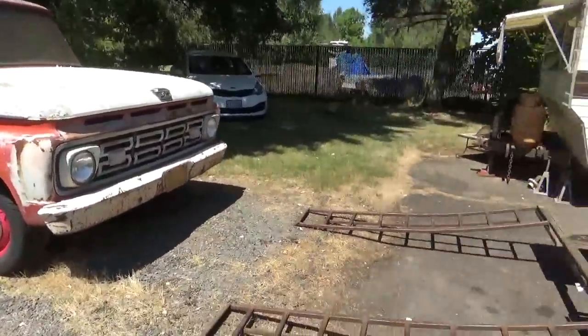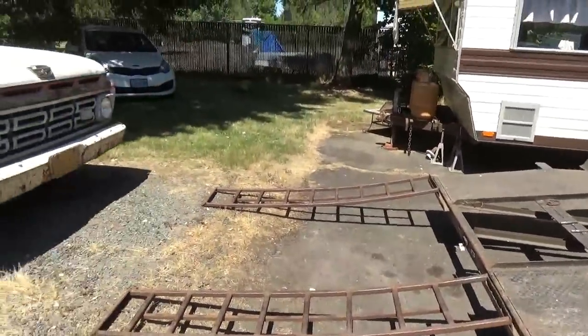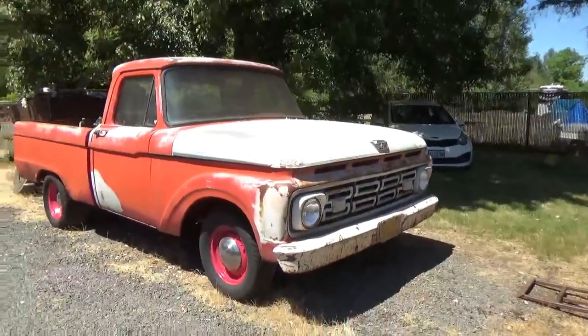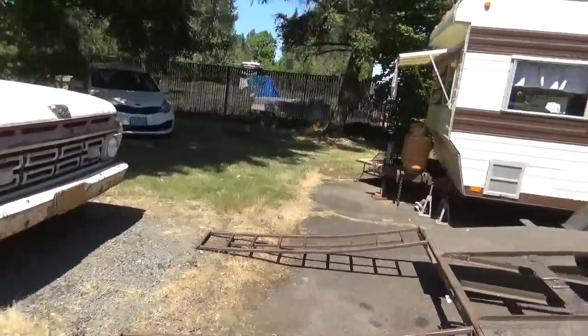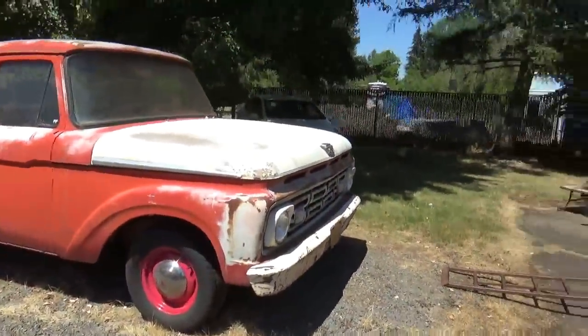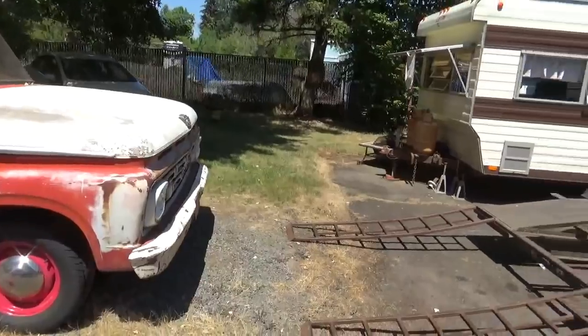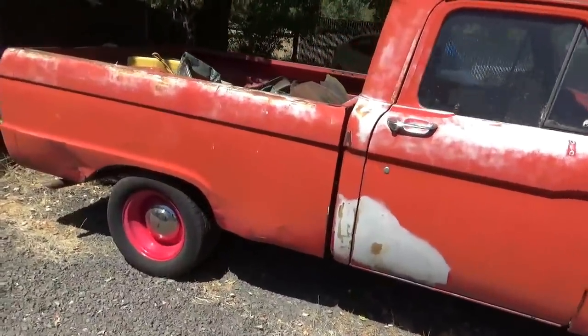What year is that? 67. Terry? 67. Yeah. What's it got in it? 390. 390, 4-barrel, 4-speed. Put together. Yeah, he put it together right. Nice truck. I almost wanted to keep going. I didn't want to turn in the driveway. Anyway, this is a 60.